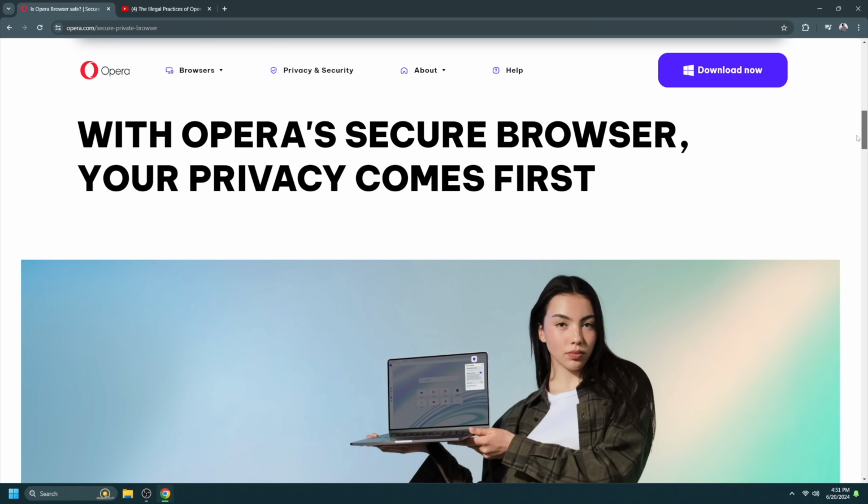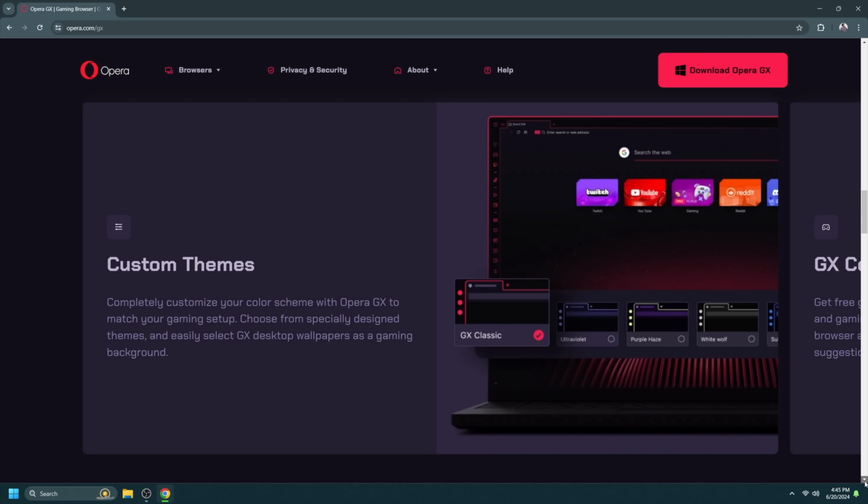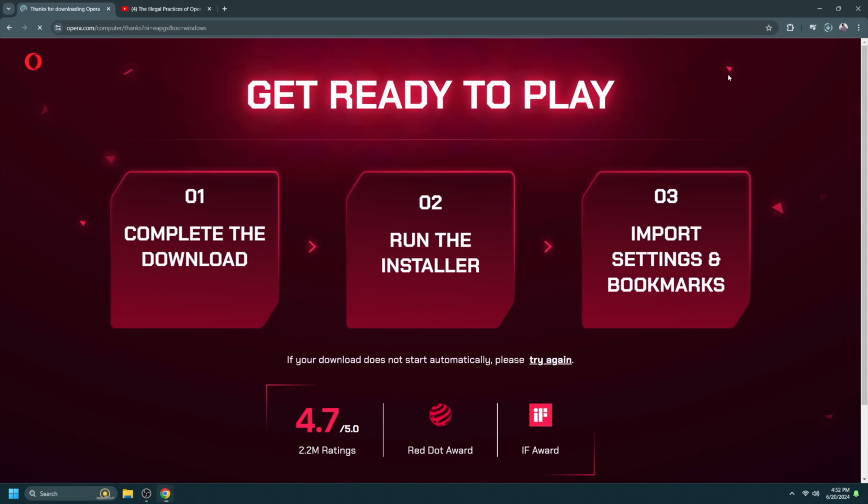Opera claims that with Opera's secure browser, your privacy comes first. They tout their free VPN, tracking protection, and built-in ad blocker as evidence of this, but more on that in a little bit. Back to the main page, and Opera boasts GX's customization features are superior and that there are many other features built into the browser. I think it's about time we install Opera GX, though.